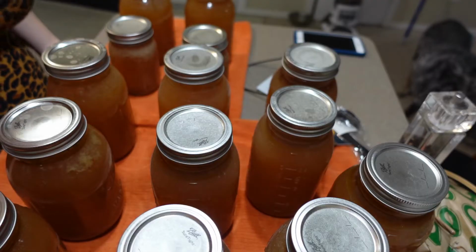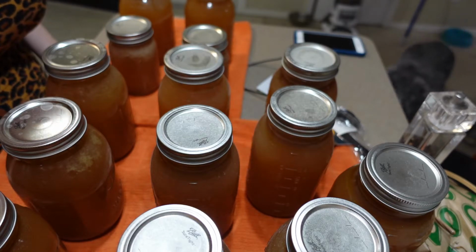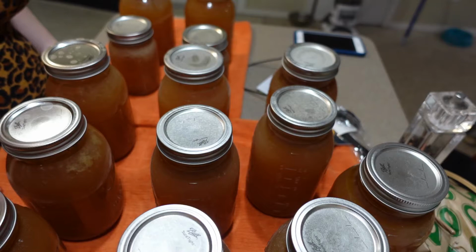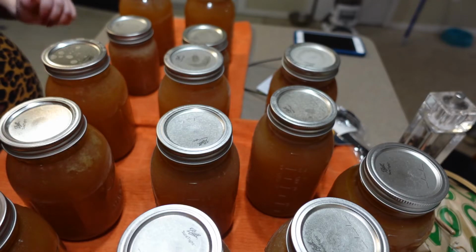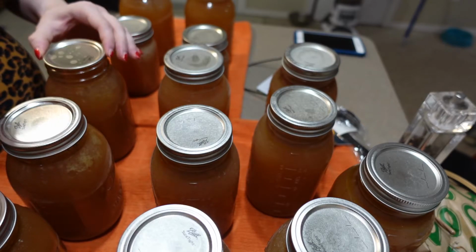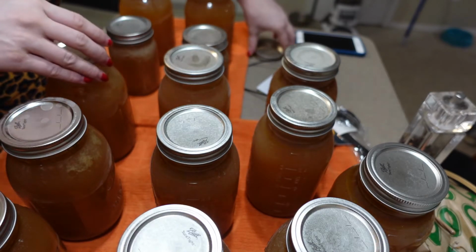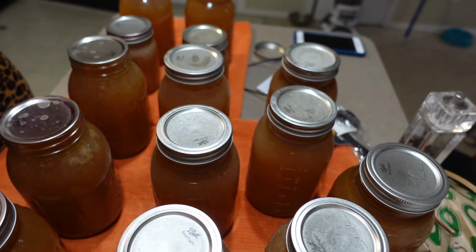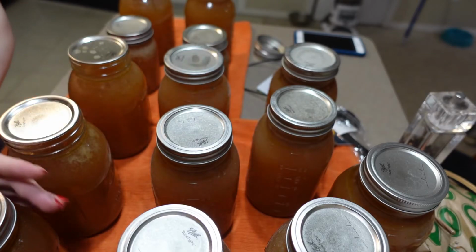Alright, it has been about 16 hours since these finished processing. They all were making that lovely pinging noise last night, so I have high hopes, but it's time to test the seals on these. So I'm going to go ahead and remove the rings. This one feels good. I can't take the lid off. That feels good too. Oh my gosh, you guys, I think this worked.